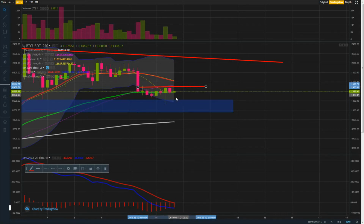But I think what's going to happen is we're going to test this again, because what I've put in here, we can see that this area here, this 11,500, is actually a bit of a resistance for it in this short 24-hour period that we've gone through. So we're actually in a very small trading range between 11,500 and 11,200. It's a fair bit of money, but for Bitcoin that's nothing. So it's going to have to break out of this one way or another.